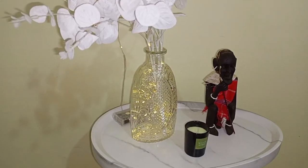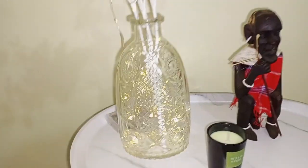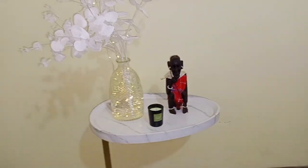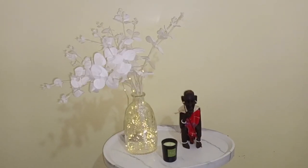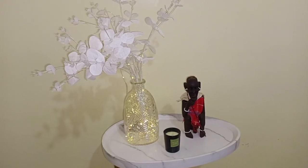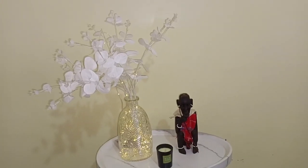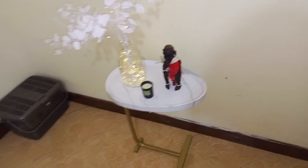The vase was going for, I think, something like 800 shillings. It actually looks very good and it's very strong. So inside there, we have some fairy lights that I got from Kilimall. And it actually lights up very well at night. So I don't have to use the bulb at night if I don't want too much light. It works so good. So that's it for that place.